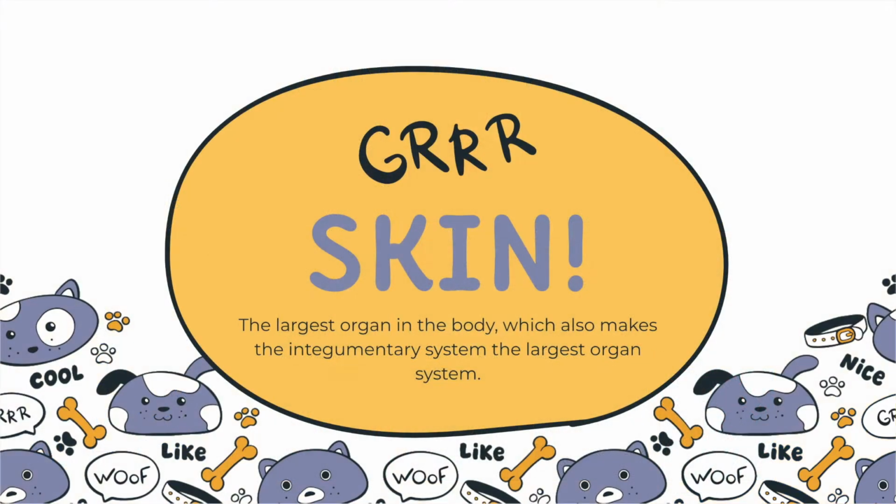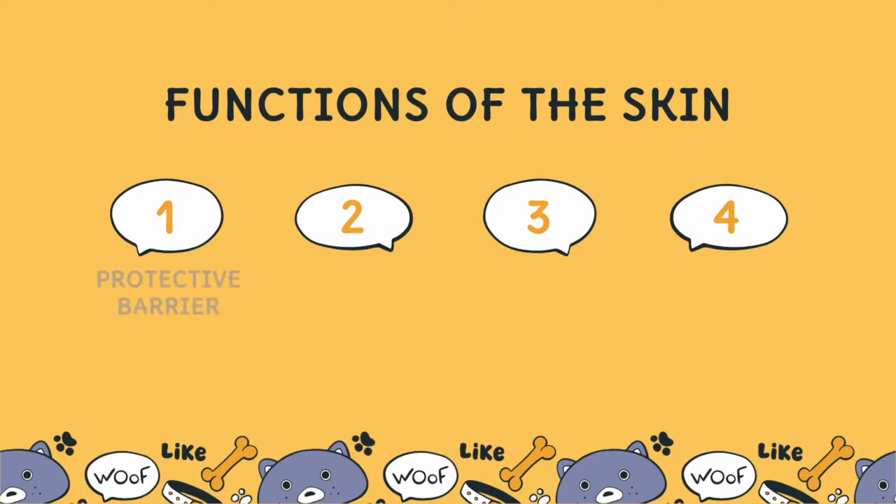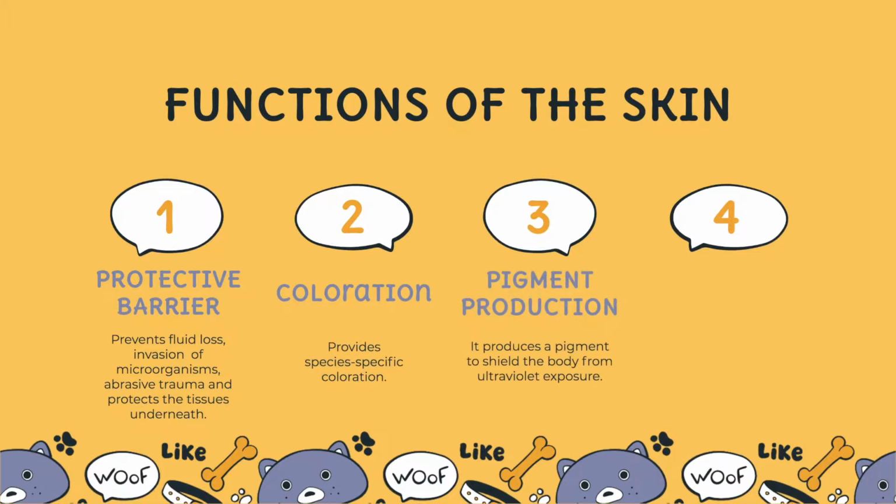The study of the integumentary system greatly talks about the skin, and since we are all well aware even as a child that the skin is the largest organ of the body, it is justifiable how it serves a great deal of functions. The skin is an important protective barrier, preventing fluid loss, invasion of microorganisms, and abrasive trauma, and protects the tissues underneath it. It also provides species-specific coloration, produces a pigment to shield the body from ultraviolet exposure, and provides a site for vitamin D synthesis.